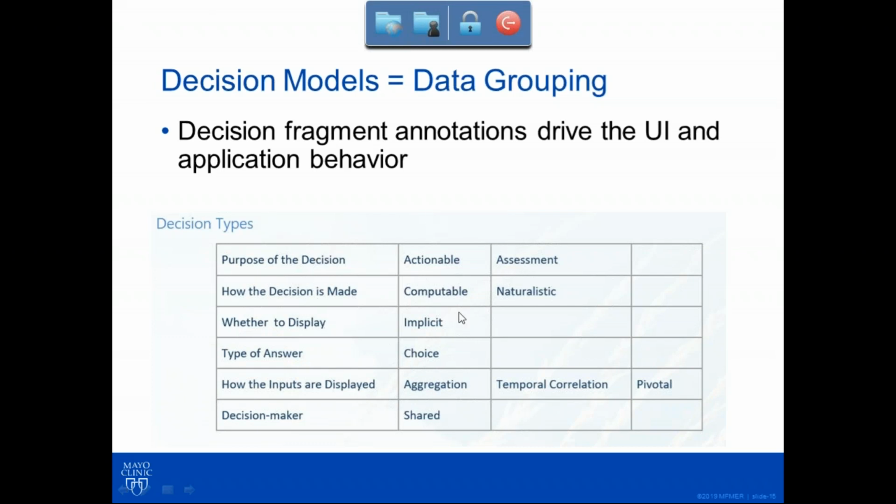These different types of decisions are not important, but the idea is that the type of decision, based on the way that it's annotated, addresses the purpose of the decision. Is it to assess the patient or to decide what I'm going to do next? So a decision can be actionable or an assessment decision. We look at how the decision is made. Is this one we expect the computer to do, like the scorecard? Or is it naturalistic, that we don't even try to capture the logic? We're using the decision to assemble the inputs and present it to the clinician.